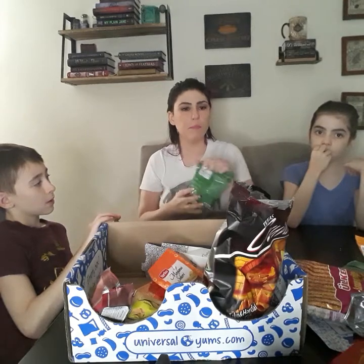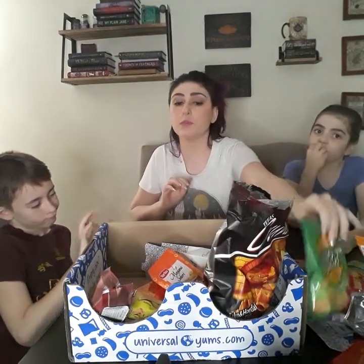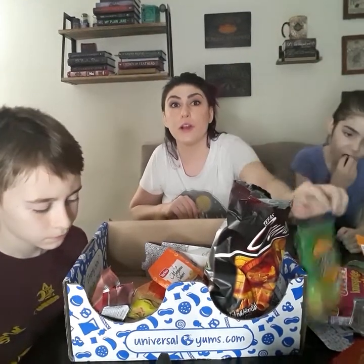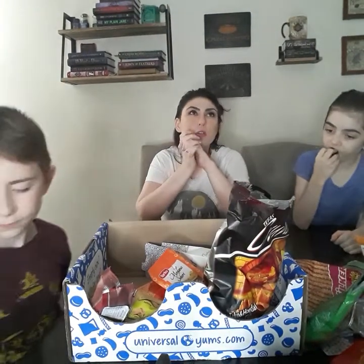Those were really good. Out of all the savory things in the box, these are probably my favorite. Yeah, looking over everything right now, I'm 100% sure that these are my favorites out of all the savories. These are really good. It's like thyme, oregano, garlic, paprika, something like that. Really good. Just a traditional spice mix.